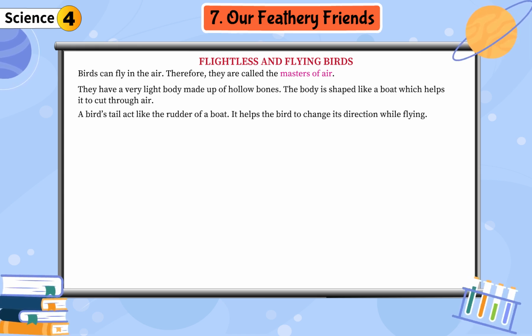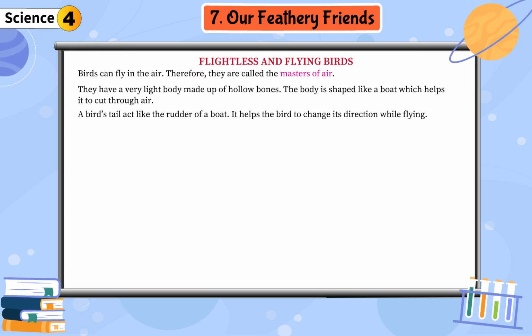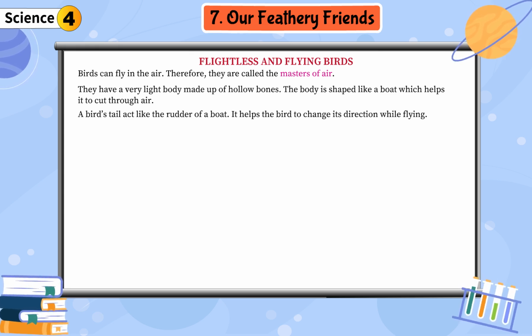They have a very light body made up of hollow bones. The body is shaped like a boat which helps it to cut through air. A bird's tail acts like the rudder of a boat. It helps the bird to change its direction while flying.